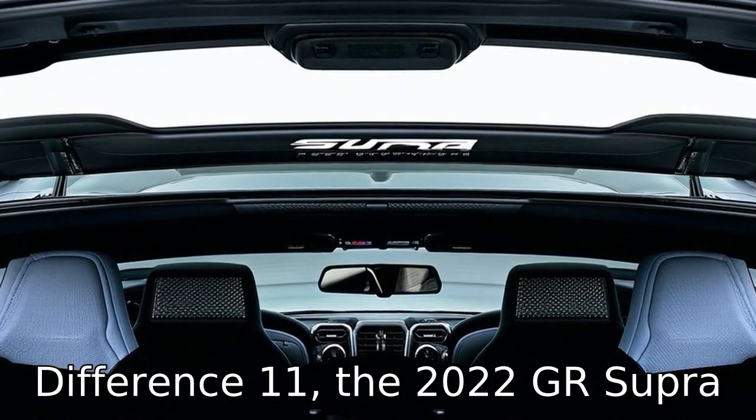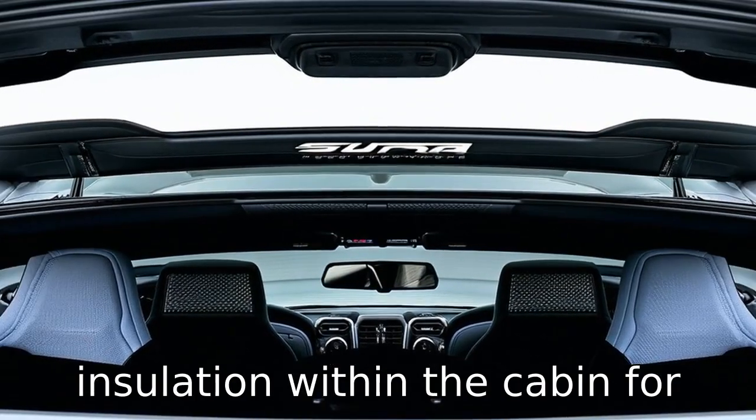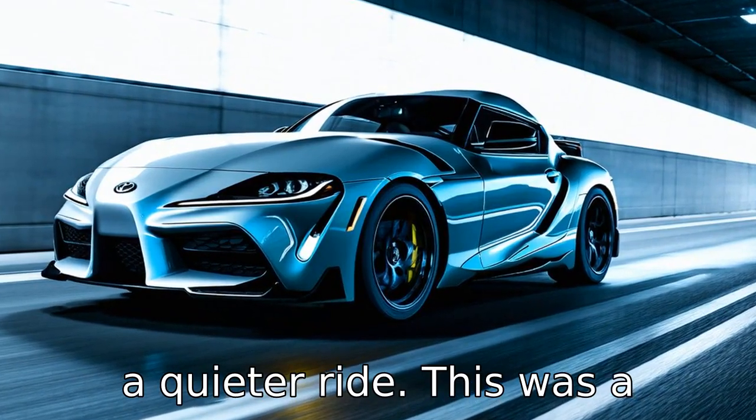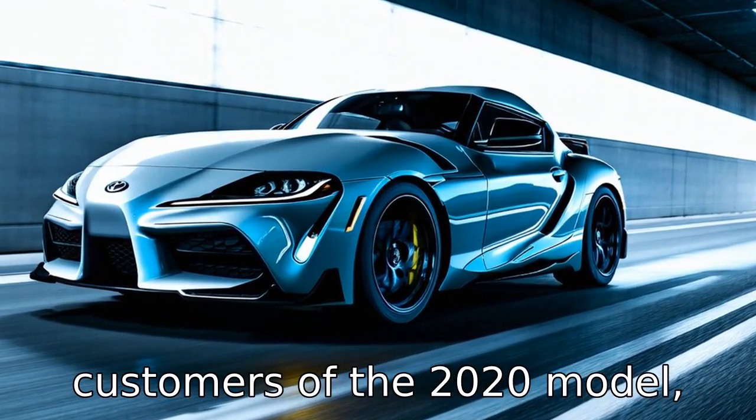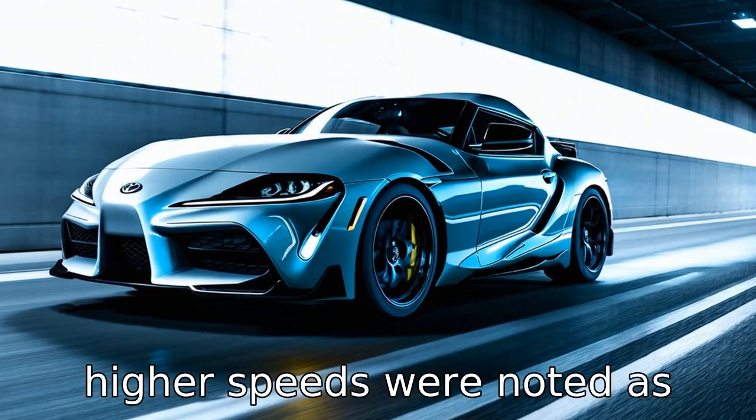Difference 11. The 2022 GR Supra prioritized improved noise insulation within the cabin for a quieter ride. This was a direct response to feedback from customers of the 2020 model, where road and wind noise at higher speeds were noted as areas for improvement.